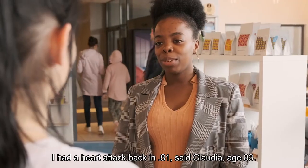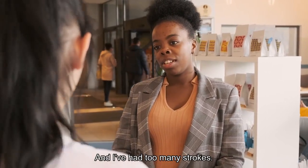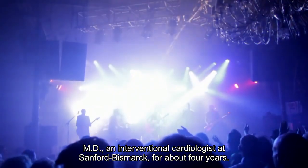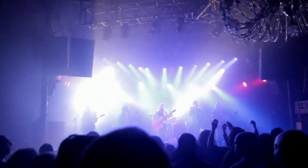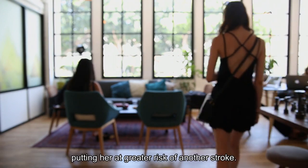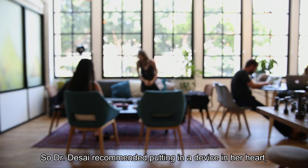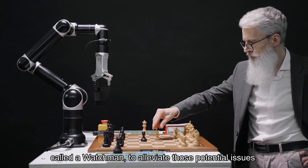Claudia's procedure: "I had a heart attack back in '81," said Claudia, age 83. "And I've had 2 mini strokes." Because of her health history, Claudia has been seeing Nayan Desai, MD, an interventional cardiologist at Sanford Bismarck, for about 4 years. Due to other health issues, Claudia could no longer take blood thinners, putting her at greater risk of another stroke. So Dr. Desai recommended putting in a device in her heart, called a Watchman, to alleviate those potential issues.